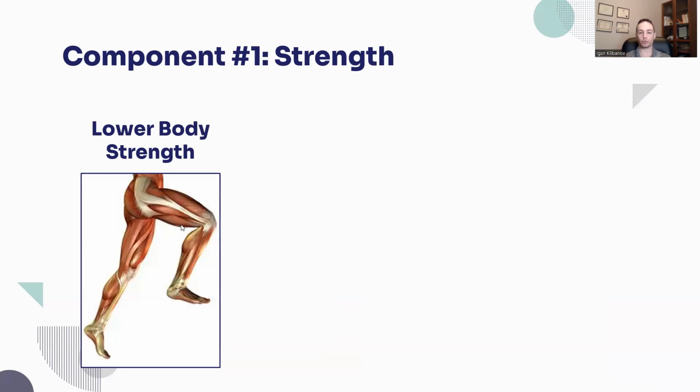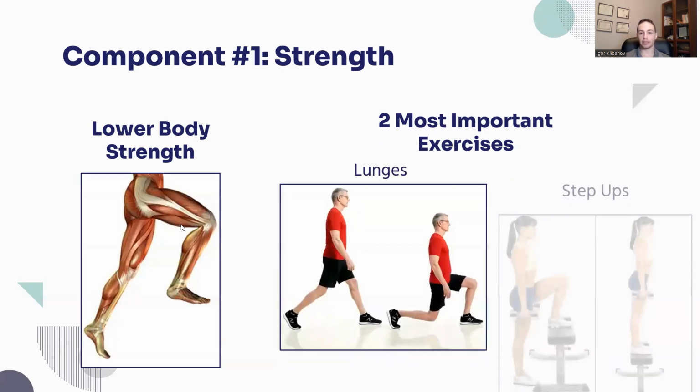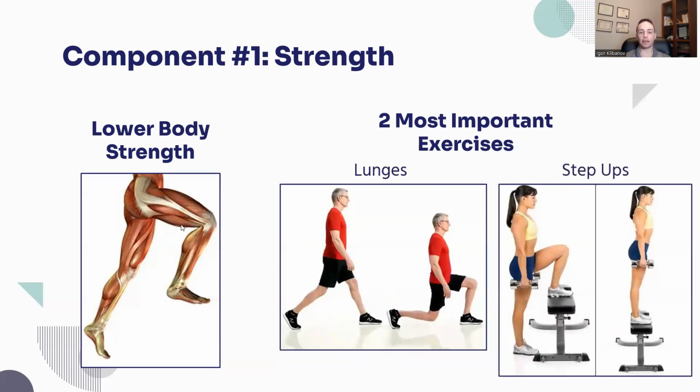And the two most important exercises that you want to do when it comes to hiking are the same exercises that target the muscles that you work in hiking. That's largely the quadriceps, the glutes, and hamstrings. And so you want movements that mimic the actual movements you do in nature, and they are lunges and step-ups. The key to making step-ups work is to have a step that is high enough.